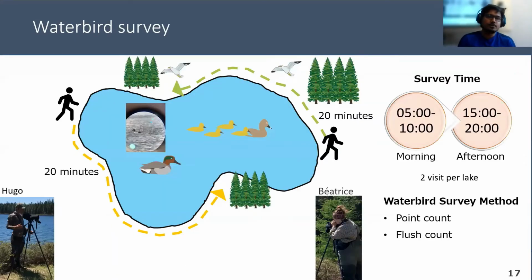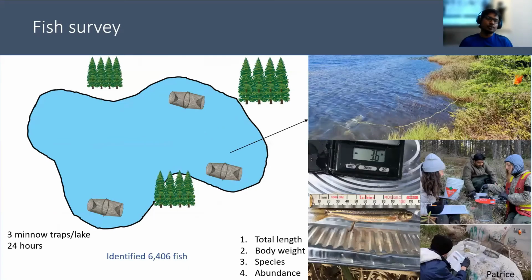For the waterbird survey, we use the point count and flush count method, observing from two positions on the lake, and they count the birds for 20 minutes. Then they walk across the lake to maximize the detection probability. There are 2 visits per lake. For the fish survey, we set 3 traps per lake and kept the traps for 24 hours. Then we identified each fish species and measured total length, body weight, and species abundance.